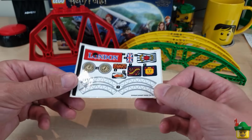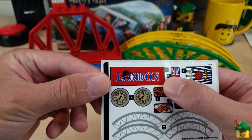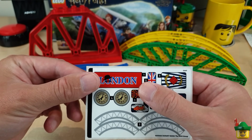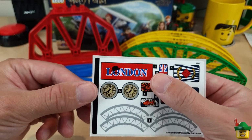There was a sticker sheet that I really liked, and this is mainly for the 2x6 tile piece saying London, that I'm going to use as the back of a bench, maybe advertising some sort of tourism. You know, why not leave Brick Nottingham on the train and go down to London? Could even be at the station, couldn't it?